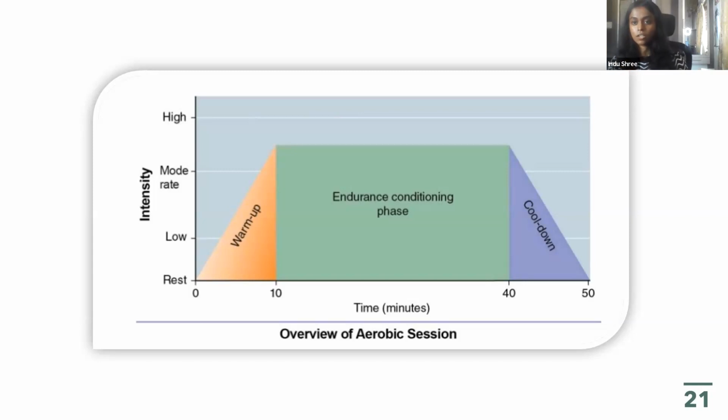But in a circuit training program, the client might run very fast for 1 minute, and the next 30 seconds is slow speed: fast and slow speed. So this is circuit training, which gives the muscle the chance to refuel its energy, and a client can go for long periods of running without getting tired.